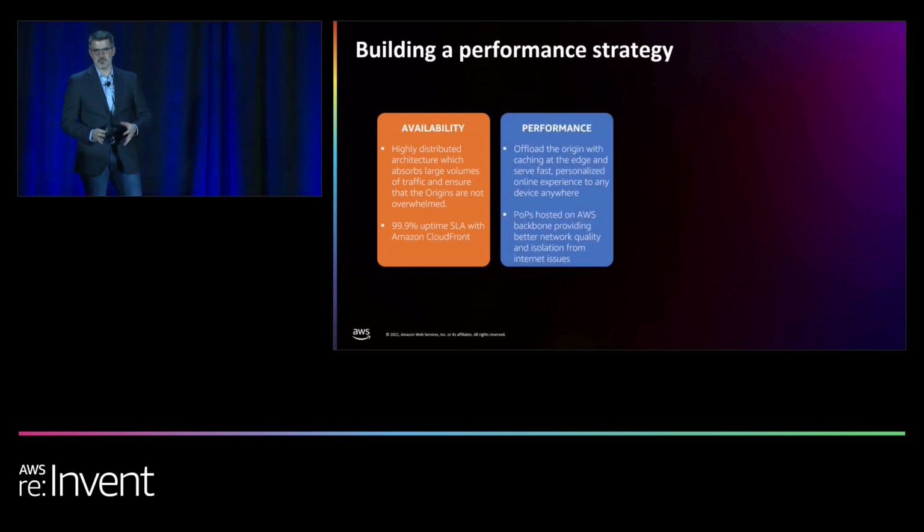Similarly, we must have amazing performance. Think about when you're panning around on an interactive map. The responsiveness of that map is critical to your experience. CloudFront helps us keep data close to our users, allowing us to deliver fast and personalized experiences on any device anywhere.